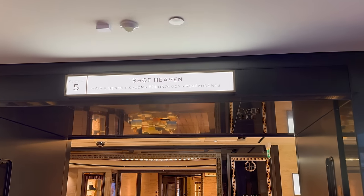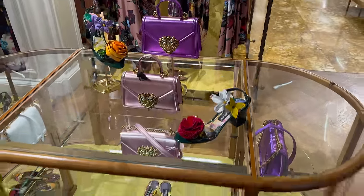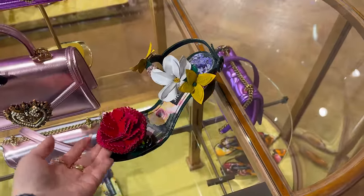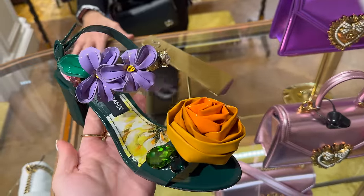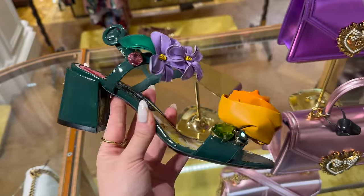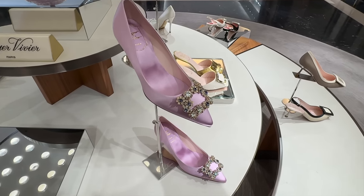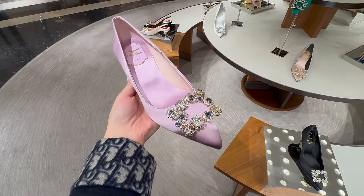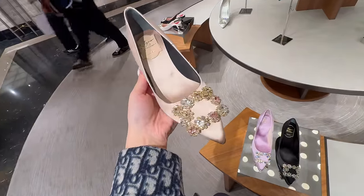Next stop, Shoe Heaven. Oh wow, look at these Dolce & Gabbana shoes. And this is the other shoe, so they both have different flowers on them. Guys, these Roger Vivier's, look how printy. All of their shoes are very printy. And this neutral, wow.